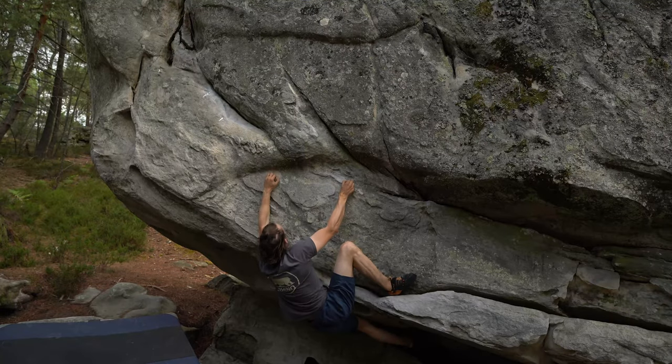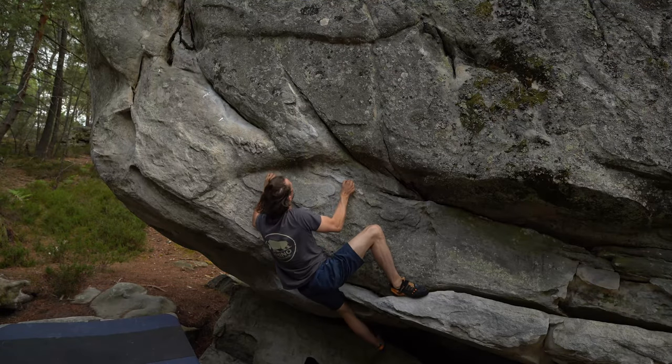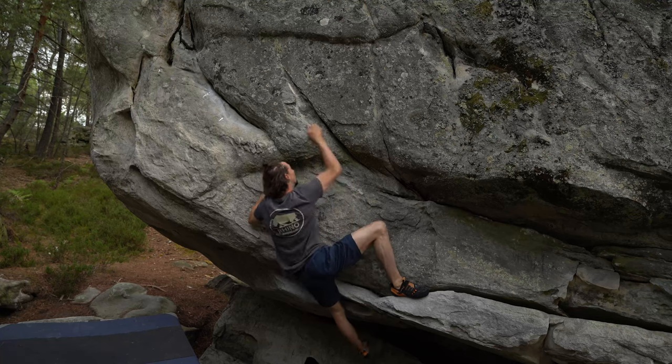Come on. Okay. Nice. It's pretty much thanks to Mike that I managed to climb that, because he really motivated us to push hard on our first weekend here in Fontainebleau. Yeah. Come on. Nice.